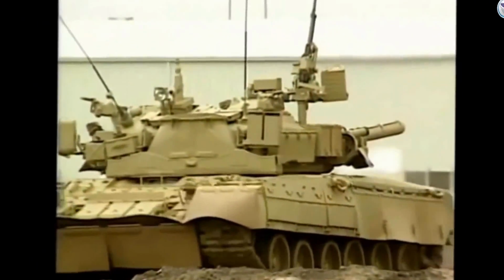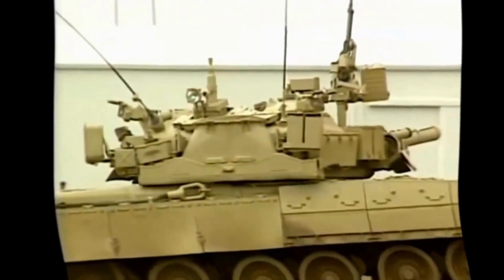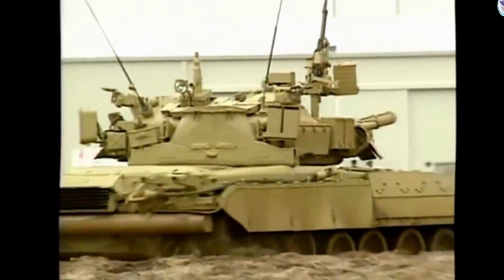As the T-90 has been selected as Russia's principal tank, the continued simultaneous production of 2 different tanks may puzzle post-Cold War Western observers.